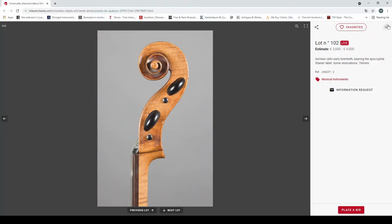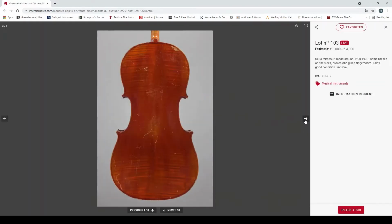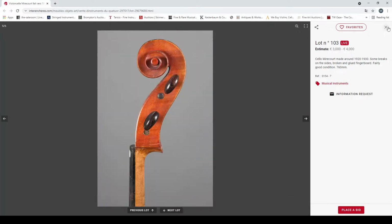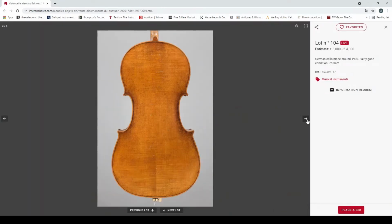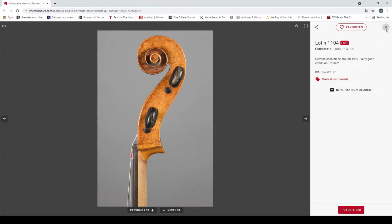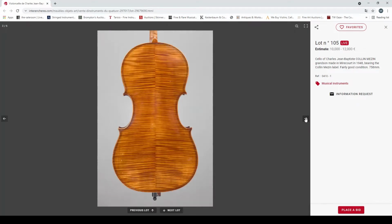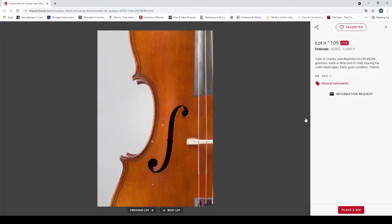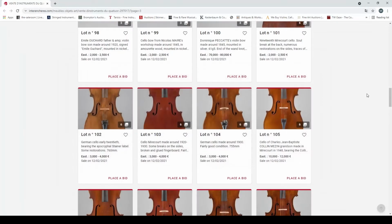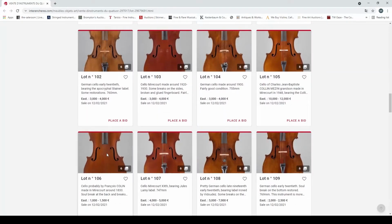And a Mirecourt cello early 20th century. A German cello from around 1900, good condition. A cello by Jean-Baptiste Colin Vezin, Charles Jean-Baptiste, double purfling. 10 to 12,000 is the estimate there.